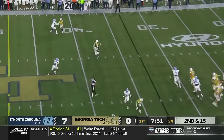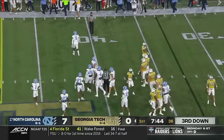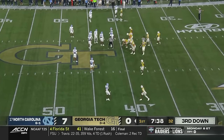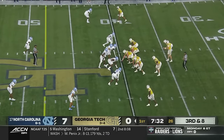Here's the second down throw. King rips one again. And that is Leary, I think, holding on in traffic. Elijah Hussey with the quick stop on Christian Leary. So here's third and eight for Georgia Tech, who missed earlier tonight. That makes them 8 of their last 25 on third down.